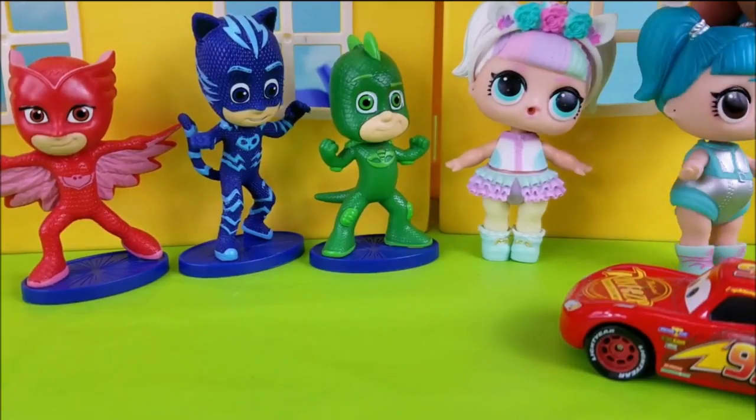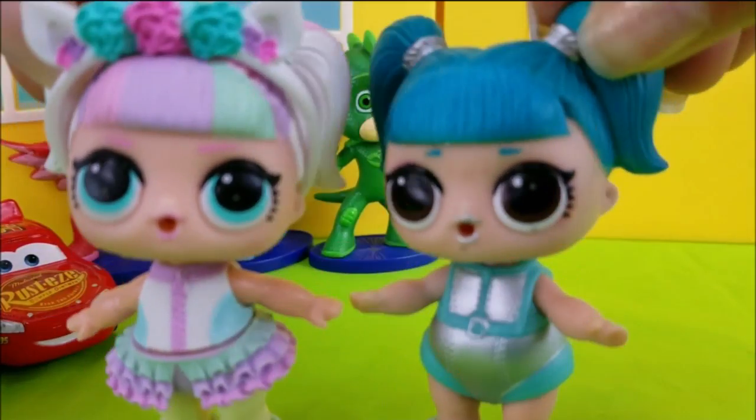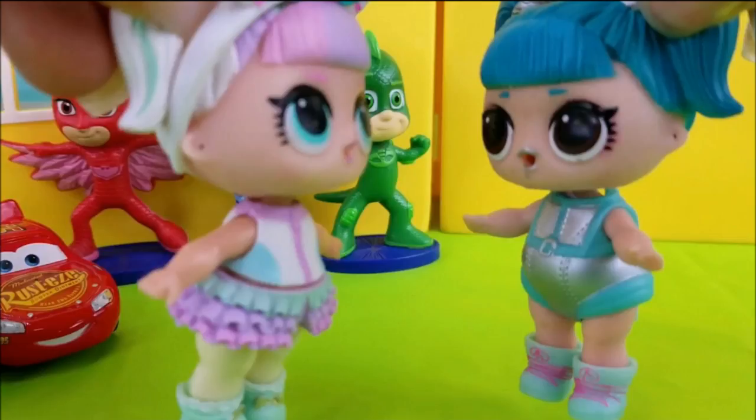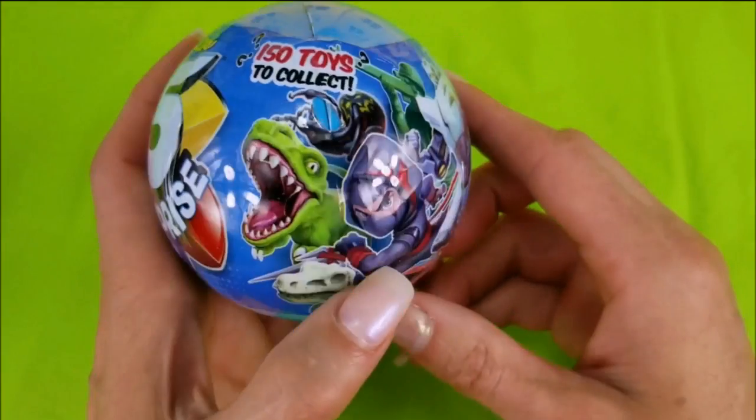Oh, hey, here comes another one. It's Mater with another 5 Surprise to open up. Hey, guys. Well, this should be lots of fun. Let's go ahead and open these up. They're kind of like our LOL Surprise balls. Yay! Here's our first one, Azuru 5 Surprise.